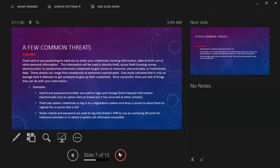Be wary. As we said, the number of phishing attempts has increased. And just because it comes from a Drexel address, do not assume that it's legitimate. You know what the messages from IT look like. If it doesn't look like that, it's probably not from IT, even though it says IT help desk at the bottom. Now, does Sophos antivirus have any sort of malware protection, or is that purely?